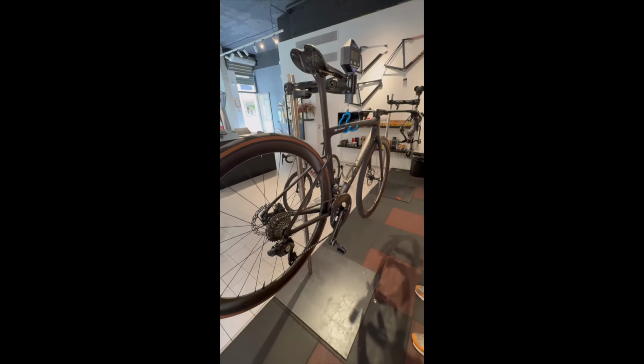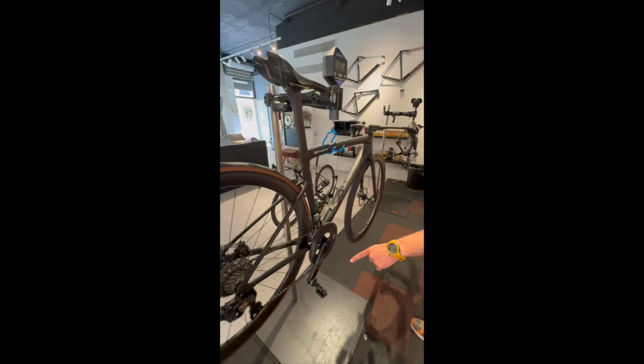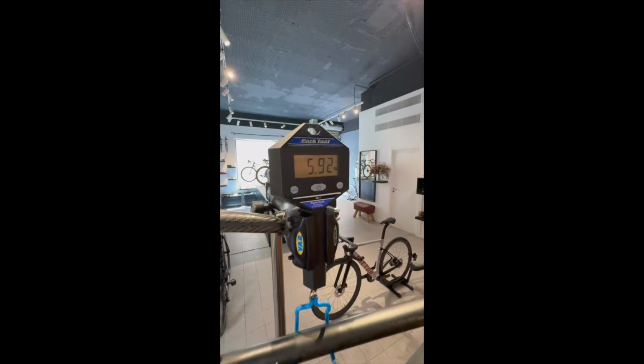So we're not holding it. Power pedals. That's pretty good.